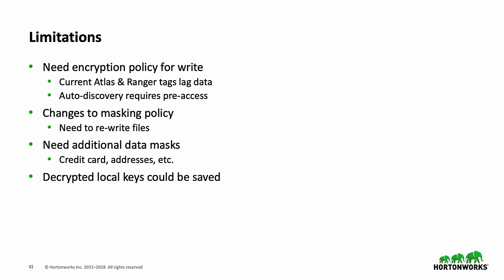So it does let you decrypt that data later, but you already had access to that data and you already logged as having read that file's data. So you basically have already put your fingerprints all over it. So the fact that you kept the key is not a big deal.